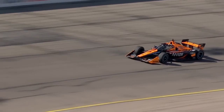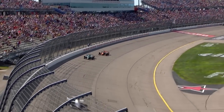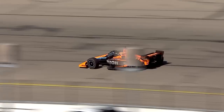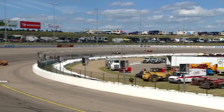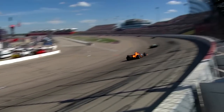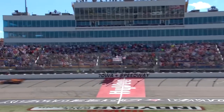Pato O'Ward's 3 previous wins have been on different types of tracks. This would be the 4th different type of track: a superspeedway, a street course, a road course, and potentially a short oval. Less than a mile to go for Pato O'Ward. He's got a win already this season. He's been trying to fight back into the championship mix. They've had bad luck at times. Today, some good luck.